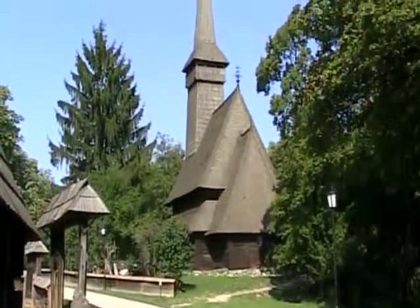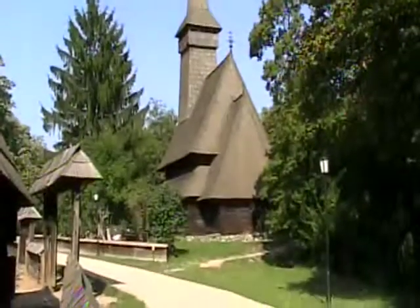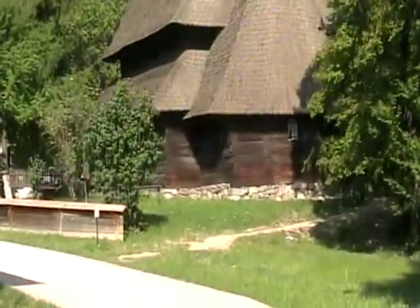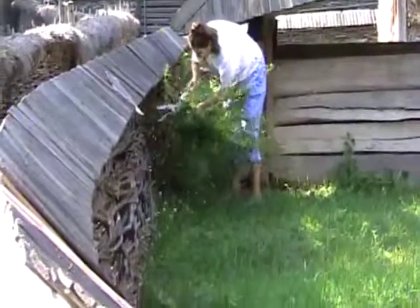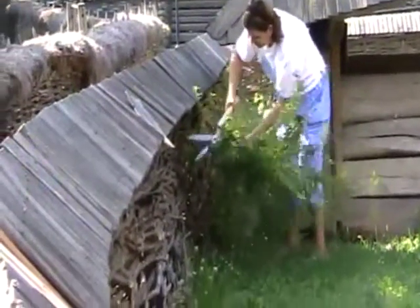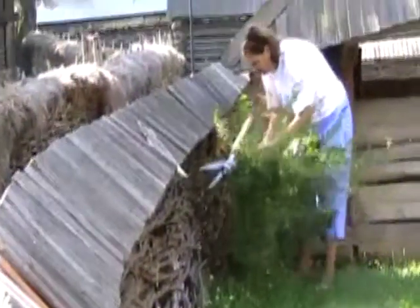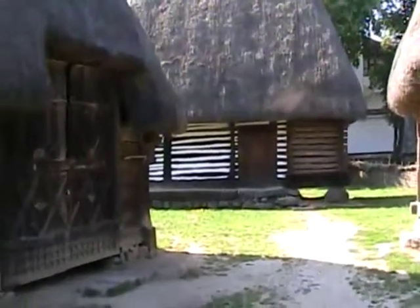three-level roof, three-section roof, and a nice big steeple. It had gravestones, or not stones, but grave markers, wooden grave markers. Doing some pruning here. Next to this beautiful fence. Here is a log cabin barn with caulking between the timbers.